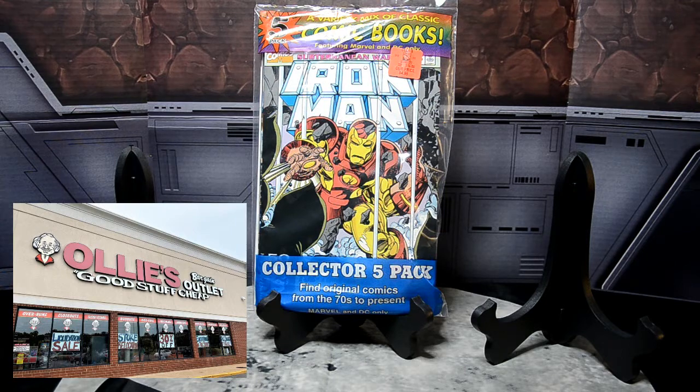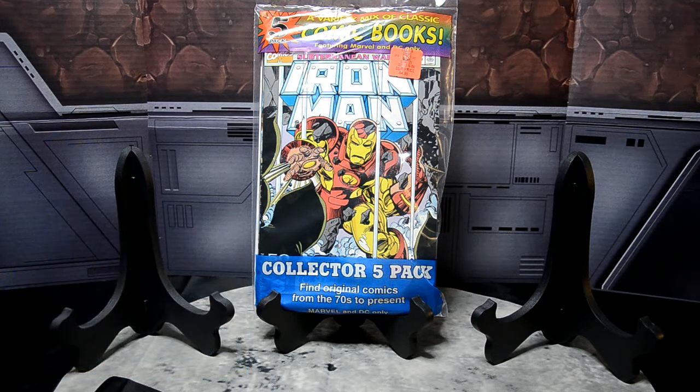And they do carry these little 5-packs, similar to the packs that Walmart has. These are just kind of overstock, a lot of older comics, and you don't find a lot of new ones in these. These are by Supreme Marketing, and it's usually a mix of Marvel and DC. Sometimes you get all Marvel, sometimes you get all DC, sometimes you get a little mix of both in each bag. But it's 5 books in each bag for $5, so it's $1 a book. Pretty good deal. It's kind of like a dollar grab bag.